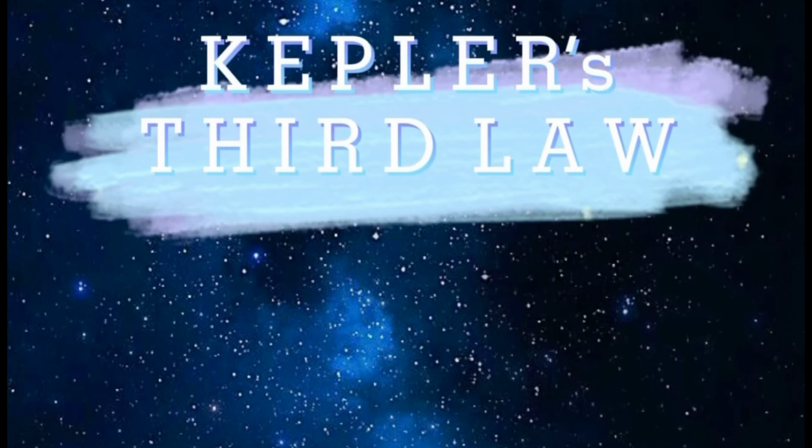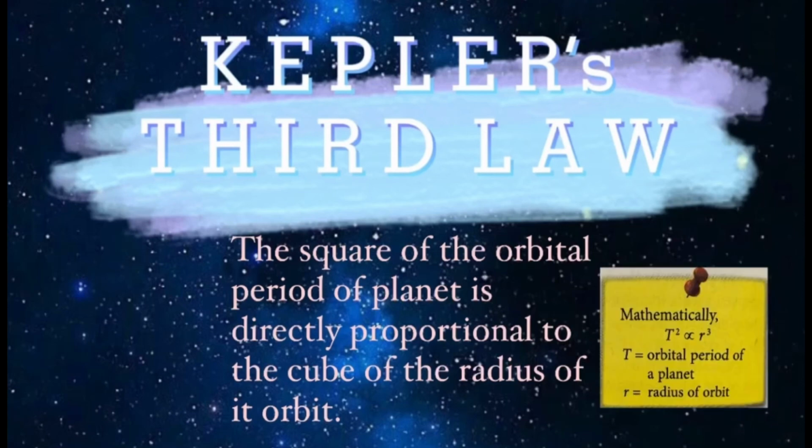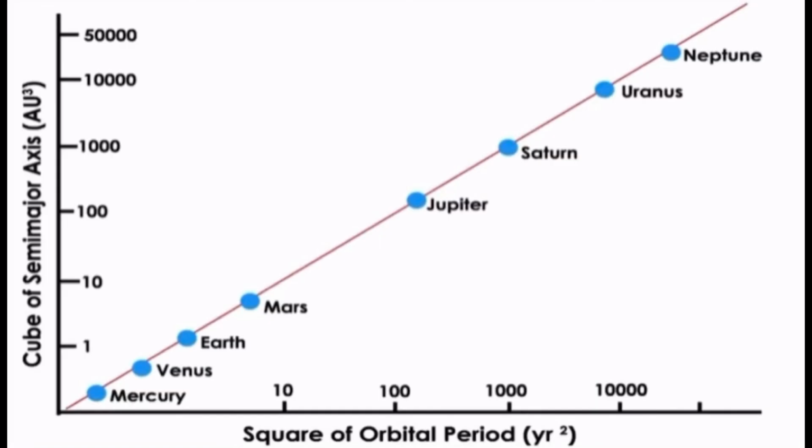Kepler's third law says that the square of the orbital period of any planet is directly proportional to the cube of the radius of its orbit. A planet which orbits with a larger radius has a larger orbital period.